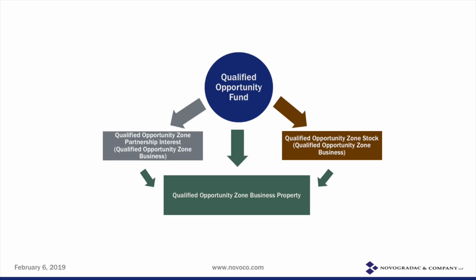So I mentioned that the Qualified Opportunity Fund has to invest in certain property, and there's really three types of property that qualify. One would be stock in a Qualified Opportunity Fund business, and that's another whole definition that we'll talk about. One is a partnership interest in a Qualified Opportunity Zone business, and then the other is Qualified Opportunity Zone property. And we'll kind of touch on these areas.